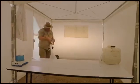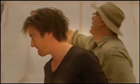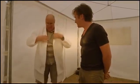Luckily, Nigel has a makeshift laboratory right on site. It'll be really interesting to crack these open and see what we've got. We've got to be a little bit clean here.